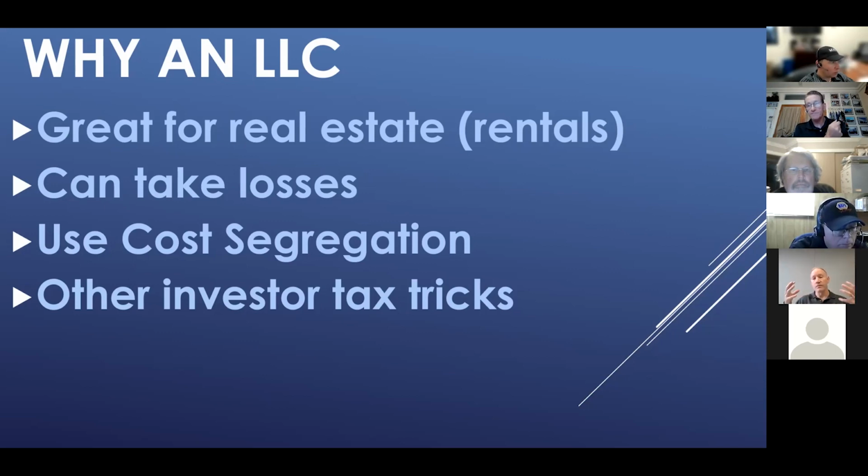And because they are in the real estate trades all day every day, they have a few thousand hours, well above the 750, then we can take losses on their rental real estate and offset their business income. So the first requirement is 750 hours in the real estate trades. And like I said, construction's included in that. And if you're a real estate broker, that's also in the real estate trades.